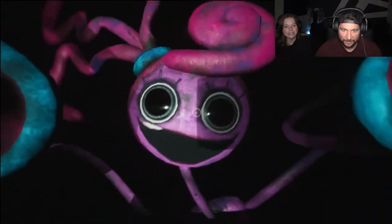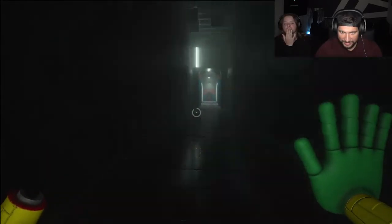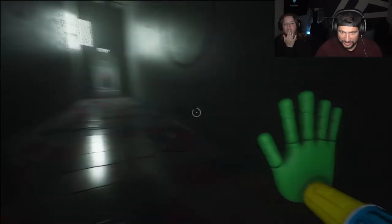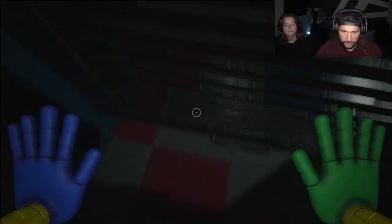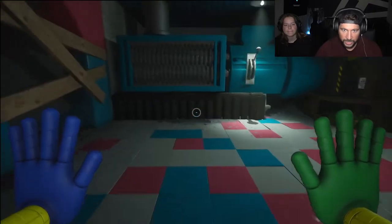Yes! I gotta pull that. I gotta pull the lever. Oh, there's a lever there. I don't remember that. Here comes Mommy Longlegs. Oh my gosh. Why isn't the door opening? Open up.